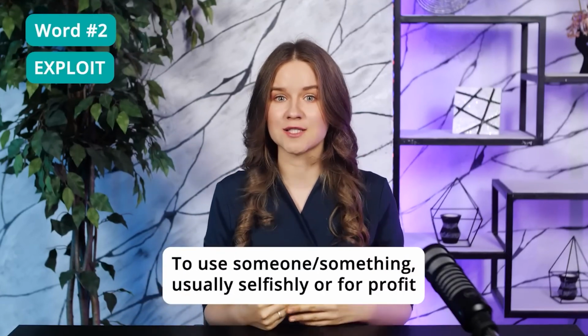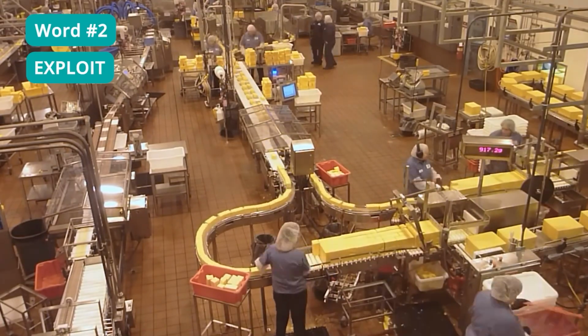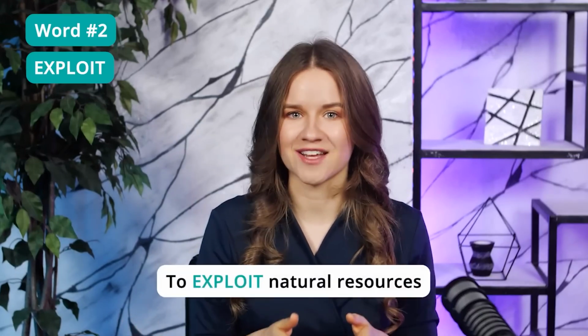2. Exploit. If you use someone or something, usually selfishly or for profit, you'll exploit them. Factory owners can exploit their employees, making them work overtime. So to exploit is to use something or someone unfairly for your own benefit. On the TOEFL, however, you'll often see this word used in a slightly different sense. It usually means to make good use of something. For example, to exploit natural resources.